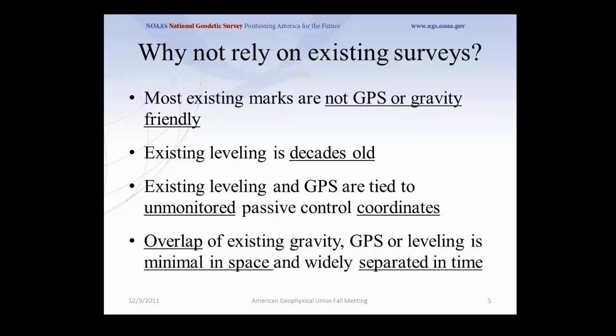And along those same lines, the existing leveling is unaudited. So even if the leveling was good 20 or 30 years ago, we have no real idea whether or not the published heights would still be valid.